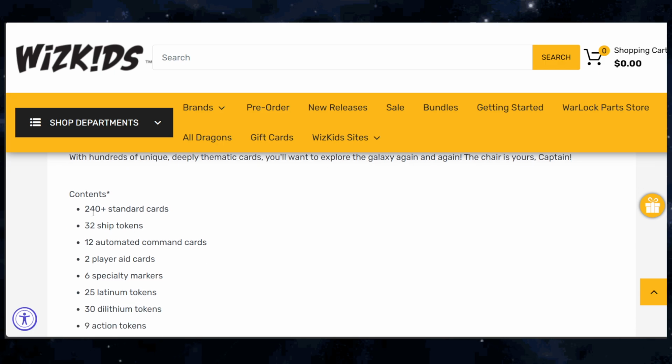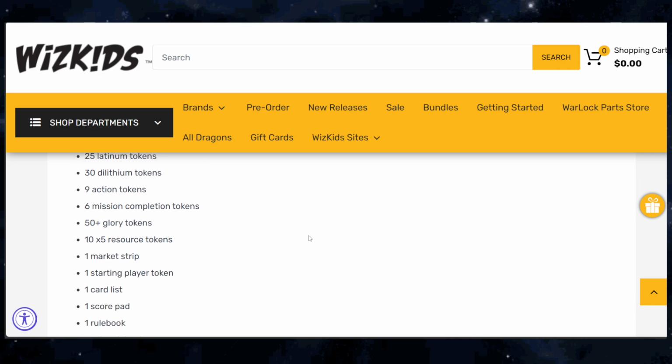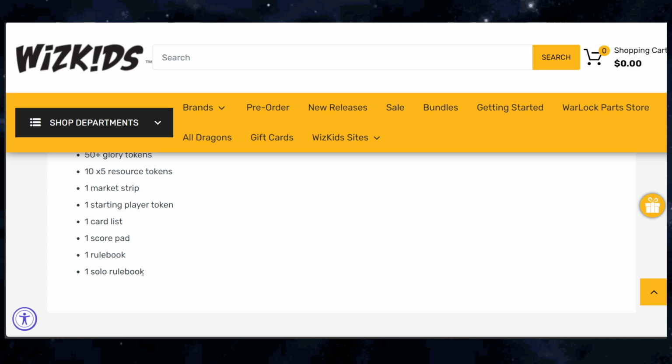So we are getting 240 plus cards, and it's interesting that they put the plus there, so they didn't nail that number down. So we're definitely getting more than 240 cards. 32 ship tokens, 12 automatic command cards, 2 player aid cards, 6 specialty markers, 25 Latinum tokens, 30 dilithium tokens, 9 action tokens, 6 mission completion tokens, 50 plus glory tokens, 10 times 5 resource tokens, 1 market strip, 1 starting player token, 1 card list, 1 score pad, 1 rulebook, and 1 solo rulebook.